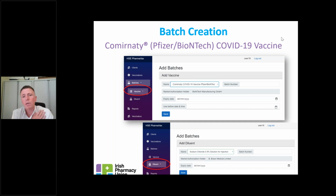You'll put in the batch number for that. The MAH again will auto-populate, and you'll have the expiry date to record there. So you need to record both of these because this is what you're using when you're recording the vaccination event against a client or a patient. Next slide, please.